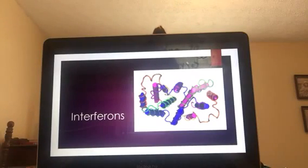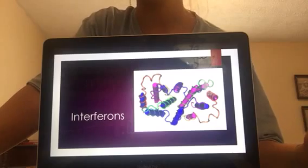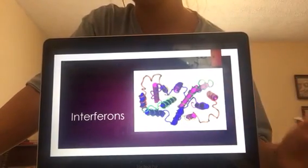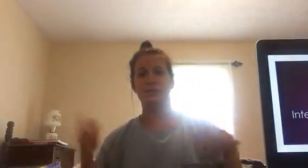Okay, in this discussion, I'm going to be talking about interferons, what they do, and what their clinical usages are. This is a picture of an example of what interferons look like. Interferons are a family of cytokines, and cytokines are proteins that carry signals between cells. Interferons were actually the first family of cytokines to be discovered.